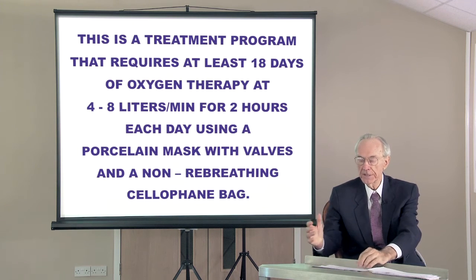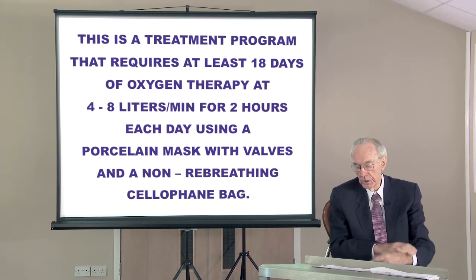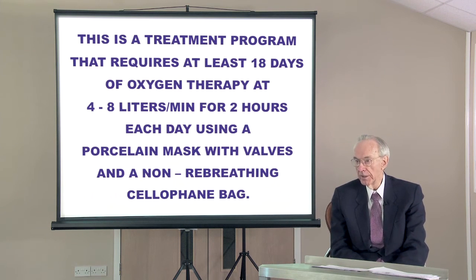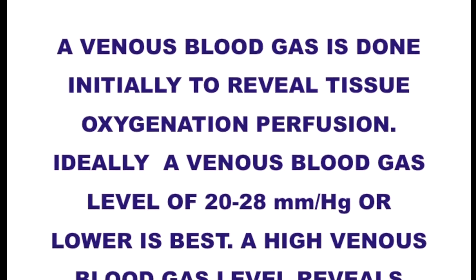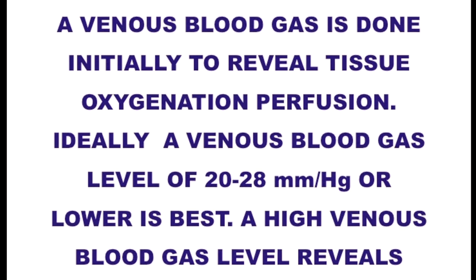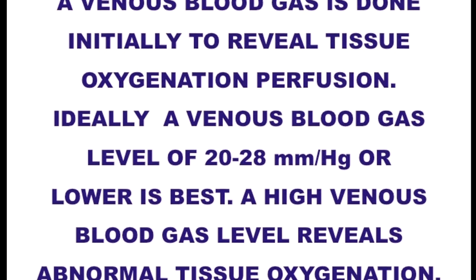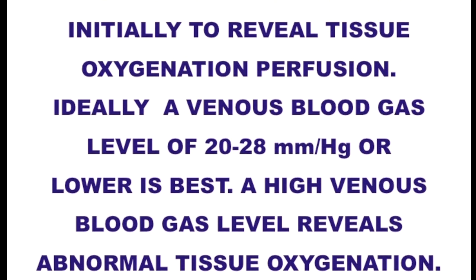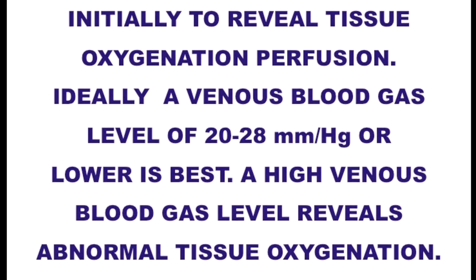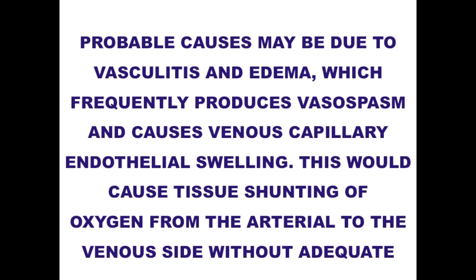First, you do a venous gas in the antecubital fossa, no tourniquet, otherwise you get a false reading. And it should read between 20 to 28 millimeters of mercury, in contrast to the arterial, which measures 95 to 100%. Now, what are some of the causes of the vasculitis per se?